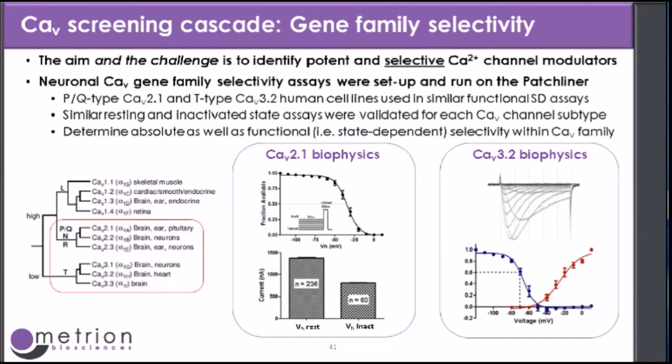On the right-hand side, we can see the activation and inactivation curves for Ca3.2, very similar family of transient activated inactivating channels that Andres showed in his presentation for 3.2. And with the dotted lines there, we can see 40% inactivation with a holding potential of minus 70 millivolts. So that's what was the inactivated state assay for 3.2. So this is all Patchliner data.